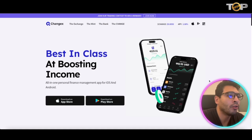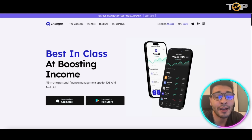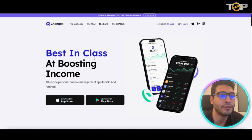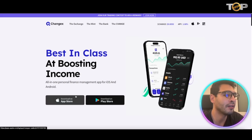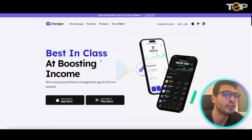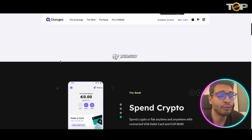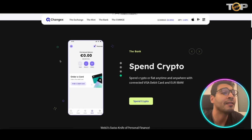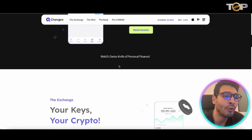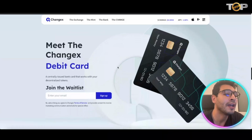So guys, here we are on Changex. What's going on here? Let's have a look first at the platform, see how the layout is and how intuitive things are. As you can see here, very well structured layout. Of course, it's an app as well, so you can find it on the iOS store and the Google Play Store. So if you're using Android or iOS, you can easily find it. It's best in class at boosting income. What does it all mean? We will get through that, but as you can see here, things are laid out in a very understandable structure. And here you will find all relevant information at your fingertips. Everything is well laid out in front of you and easy to understand.